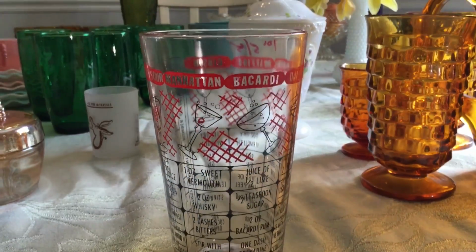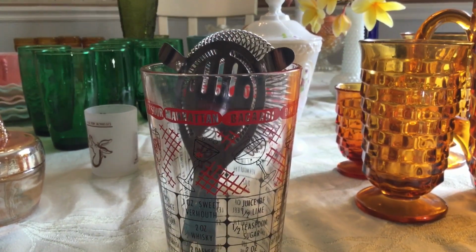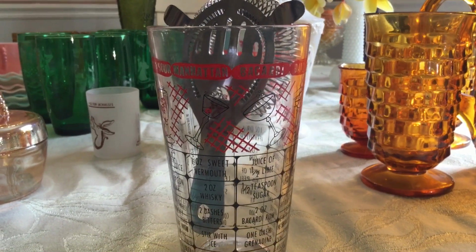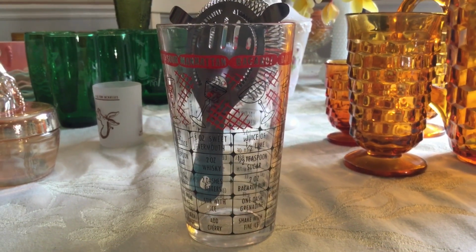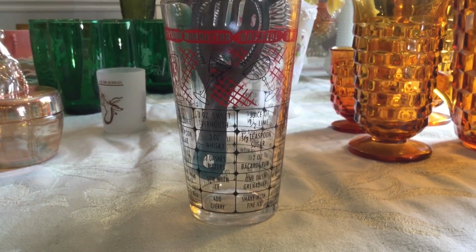And it even came with the shaker top. That's the first shaker top I have. And I'm thinking about putting them all together and selling them as a lot. It might be fun. I have about 4 or 5 of them in different patterns, and they are mid-century.